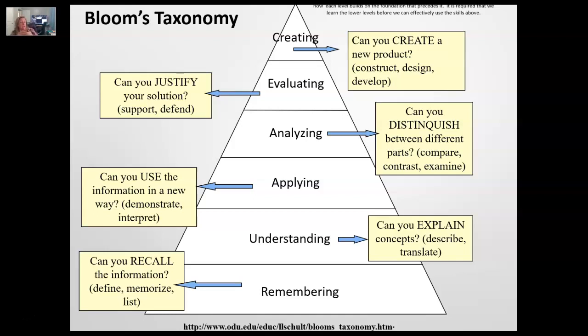The understanding goes a little bit further. Well, can you explain it, right? Can you describe it in words? Could you translate something from English into math or something like that, right? That would be the understanding level.